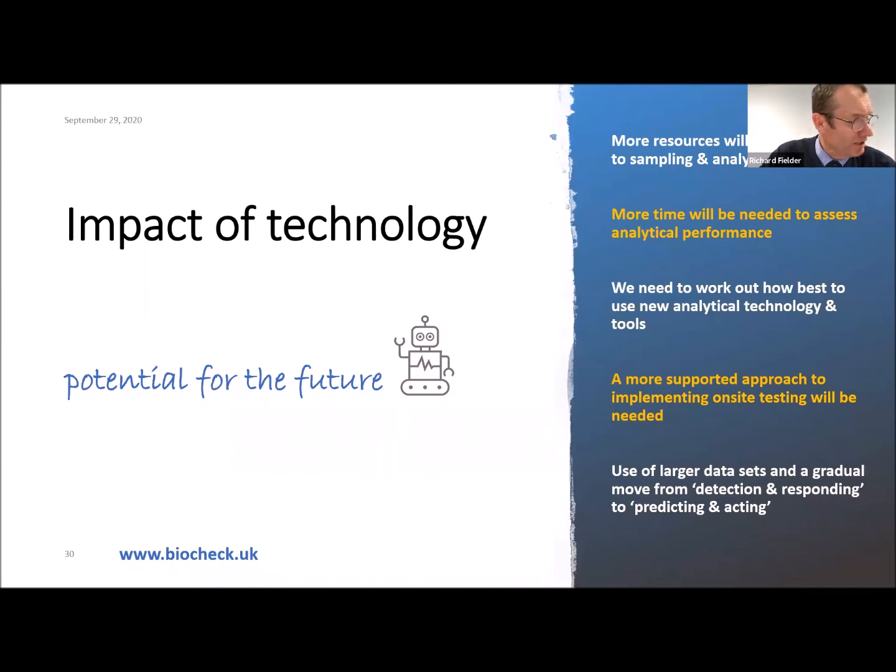I think the most commonly used proteins in plant-based diets are soya, grain, peas, nuts, legumes, mushrooms, and even insects. So I know insects don't really figure in our method validation and verification. Also, we need to look at the new analytical technology to see how best to use it. It's really great that we have such a wealth of tools in our analytical toolbox, and they each need to find their own role.